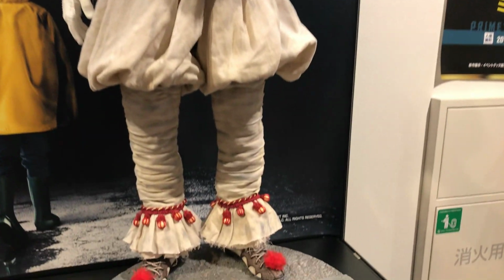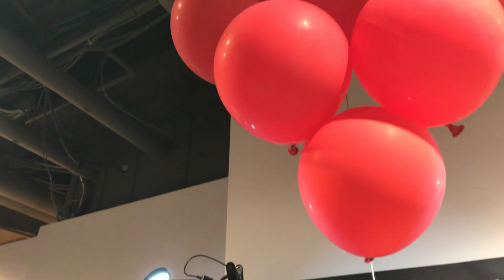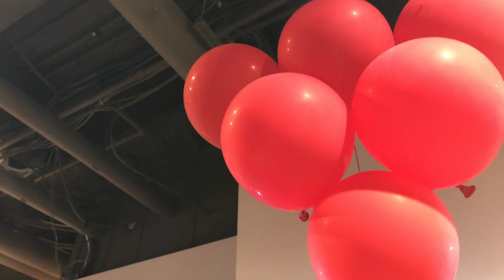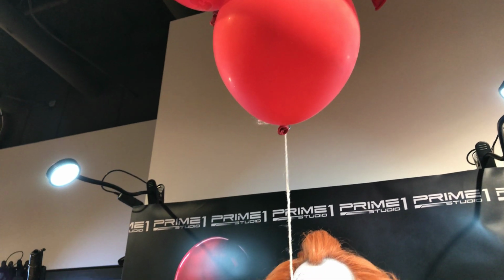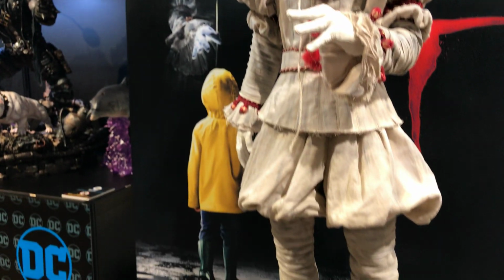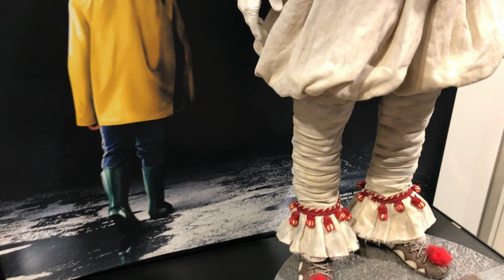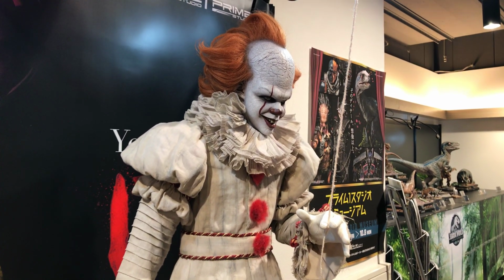IT Pennywise. This is a one half scale. Do note the balloons are not included. Well, at least not that many balloons. I'm not sure whether they may make a plastic one or a sculpted one. I don't know. It's still in the works, but he looks amazing. Although I'm not going to get him because it would freak out my wife if I put him in the house.